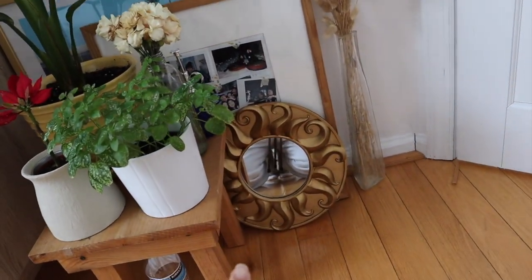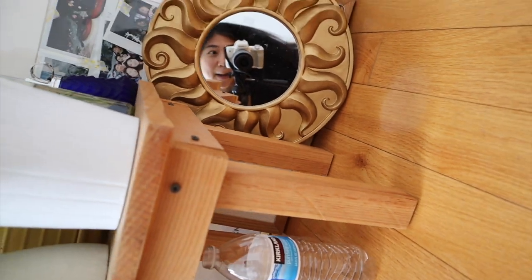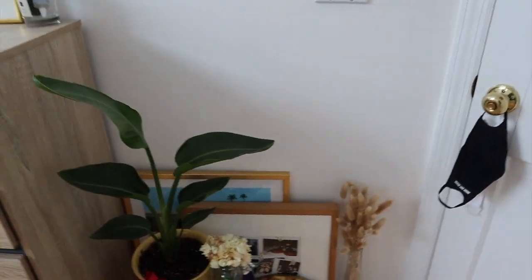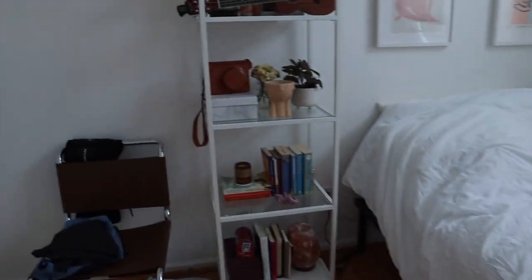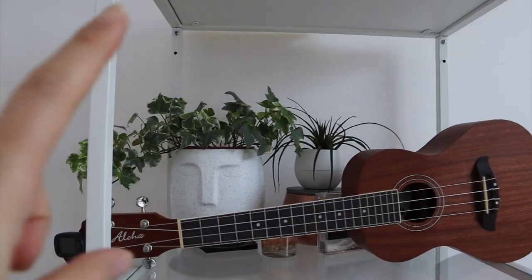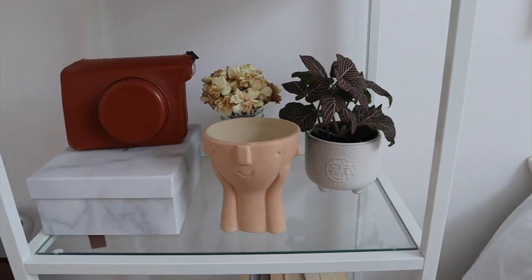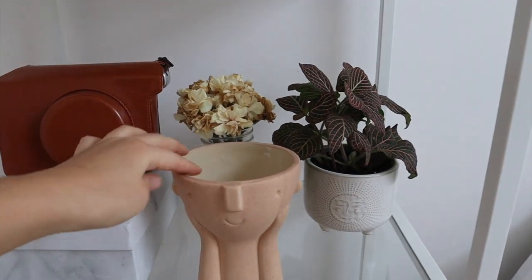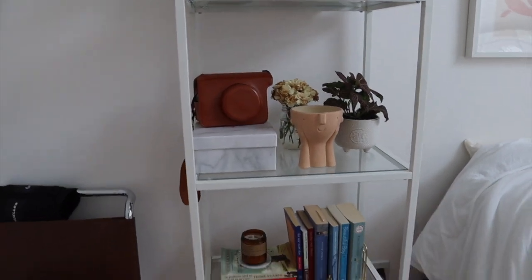And I got this little mirror. Can you see me? I got this little mirror from Goodwill for like $5, I think. And I kind of want to switch this up and hang some of those picture frames. But that's a later problem. Up here, I changed the plants. Got more cute pots. These are dying flowers that I need to replace, but I have this little pot too that I got for Christmas, but I don't know what flower to put in yet.